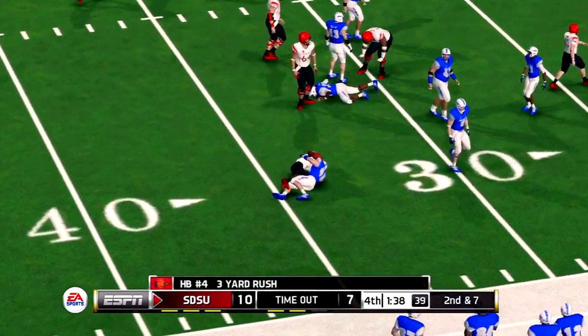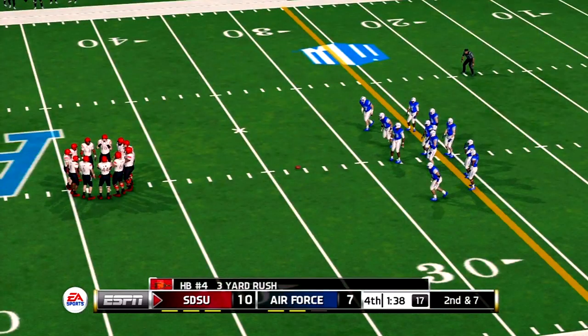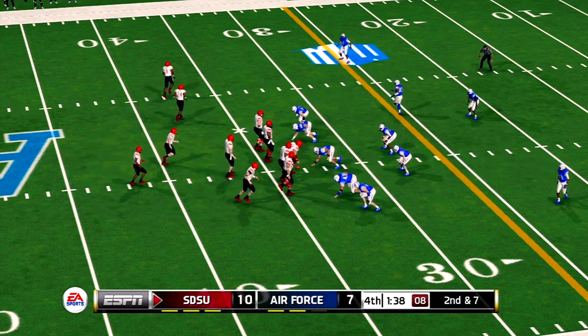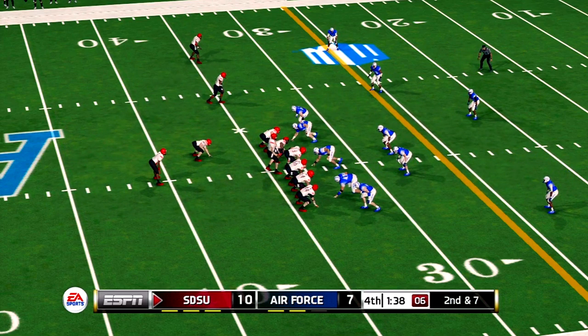He's taken down at the 33-yard line. Carries for a pickup of three. This linebacker's had a couple of years of experience, and he's really solidified himself as a reliable tackler, as you can see from that last stop.